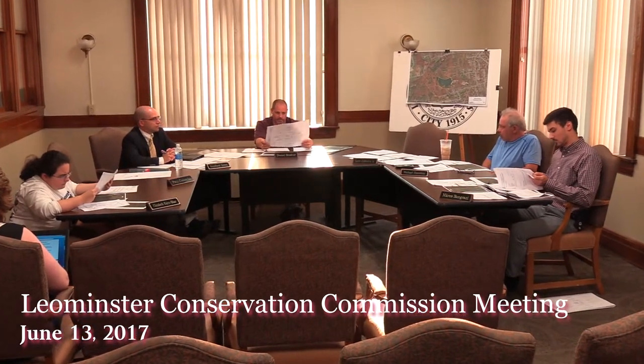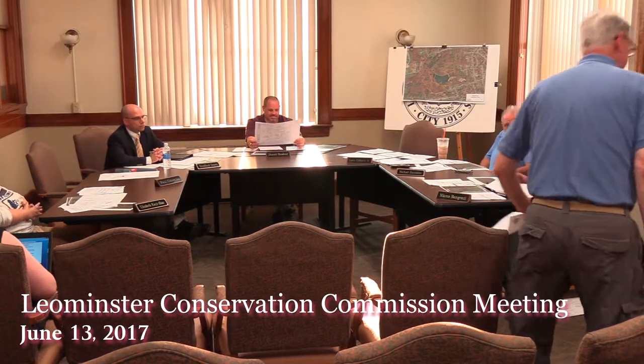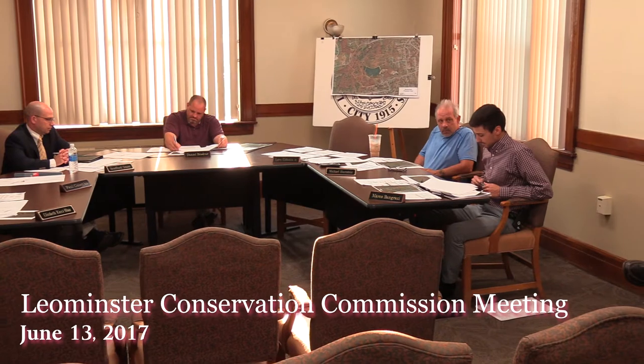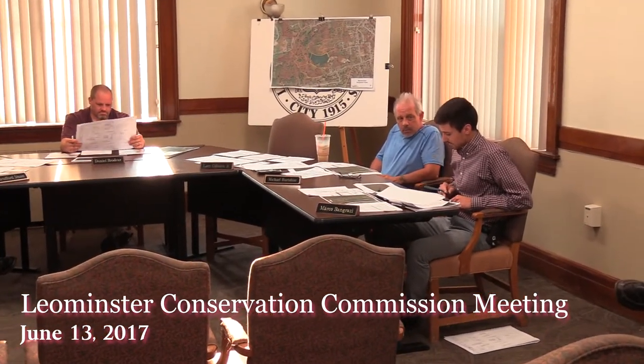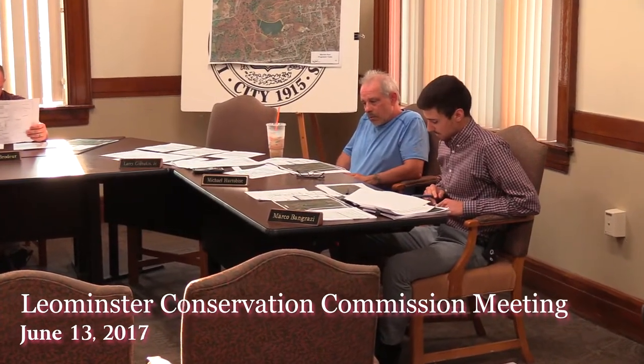Marco, what do you think? I think we should issue a negative 3 determination of applicability with the following added conditions: that erosion controls be placed as shown on the provided plans. Conservation agent shall be notified at least 24 hours prior to start of work to allow for inspection of erosion controls. If anybody has any additional comments, you tack that on to conditions.